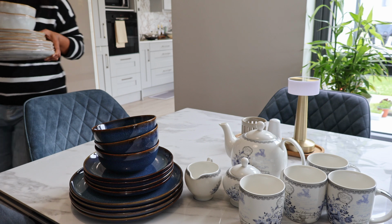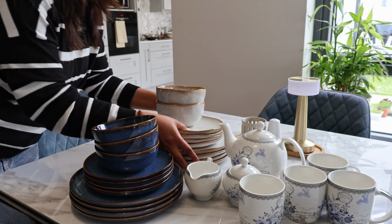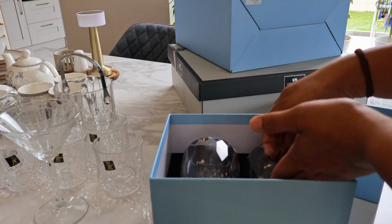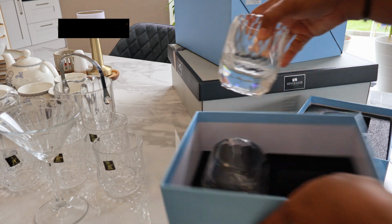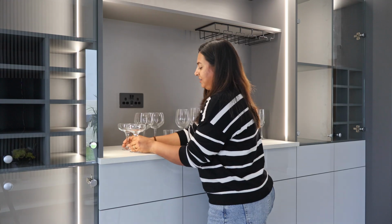One by one, I started gathering all the beautiful glasses and crockeries I have collected over the years. The dinnerware sets, some were gifts, and some have been with me for over 12 years. It's a mix of moments, stories, and favorites. And now, finally, they will all have a proper designated space to shine.